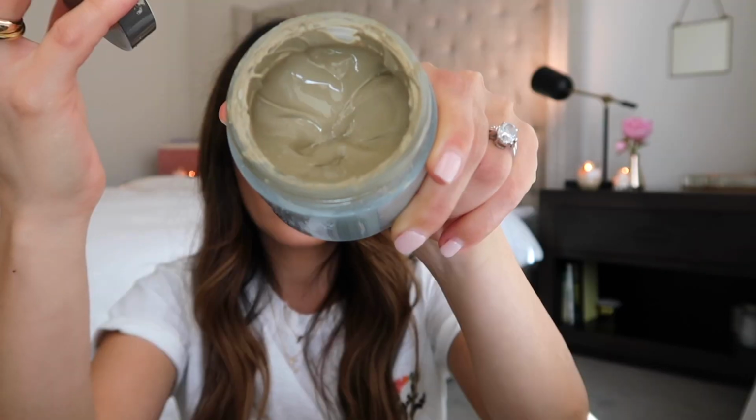Number 1 is the Fresh Umbrian Clay Mask. It's kind of dirty, but if I only had to have one mask, it would probably be this one, just because I have acne prone skin. Like I said, my pores clog a lot, and so I feel like I need a clay mask to really deep clean my skin. This has been one of my favorite clay masks.